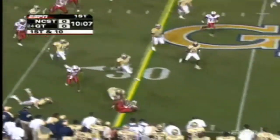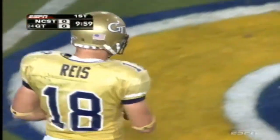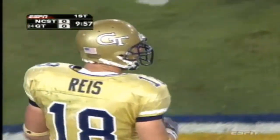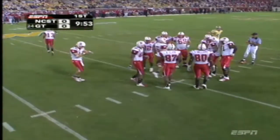T.J. Williams, big tight end, might make some big plays tonight. Took it just shy of the 30. It'll be very close to a first down as T.J. hauls in his 15th of the year. That's one way to try to attack this zone blitz scheme.